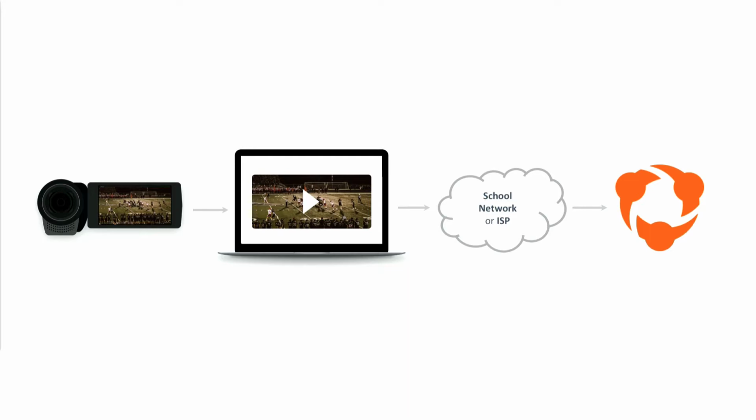We have this saying, we actually have it painted on the walls of our offices, just give me my damn video. That's kind of a mantra at Hudl, and when we think about all the cool features we could build, that helps remind us that, okay, but no matter what we do on top of it, if we can't just get them the damn video, it doesn't matter.